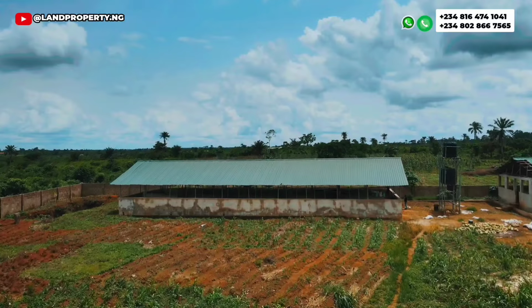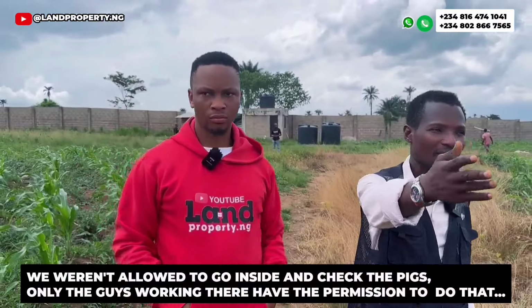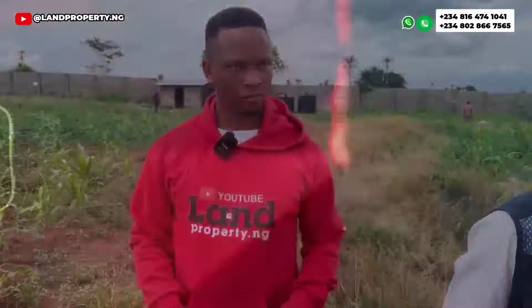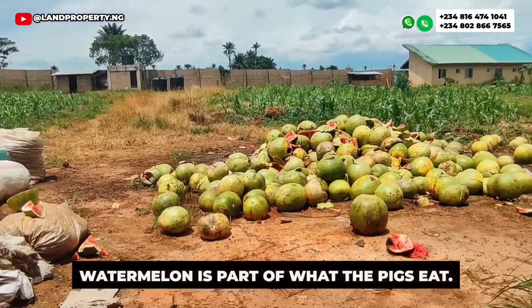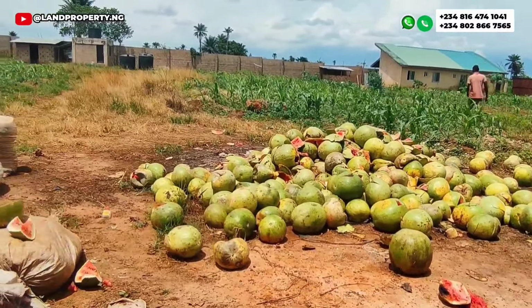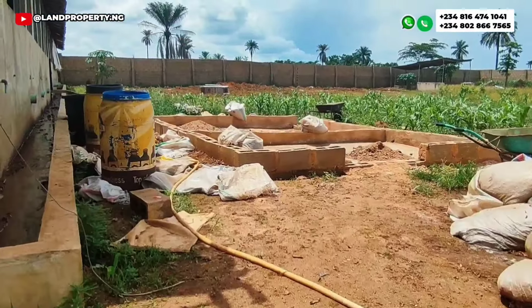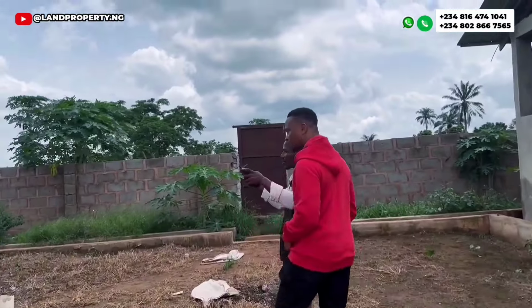Over the fence, we can see the pigs, right? You can't go beyond the entrance, except we see them at the corridor. This is their food now. It's part of what they use to feed them. So they eat watermelon. Because we want to send the best of the pigs, you can see they are in love.